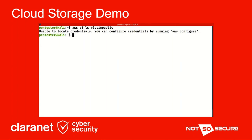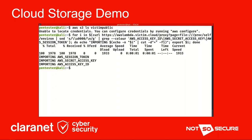You can use your own account to do this, but we compromised a function earlier on in the course, so let's use its credentials to gain access. We sent a request to that function, stole the tokens, and now we can enumerate that bucket. We can copy files down just by running AWS S3 cp and copying the file to a location that we want.